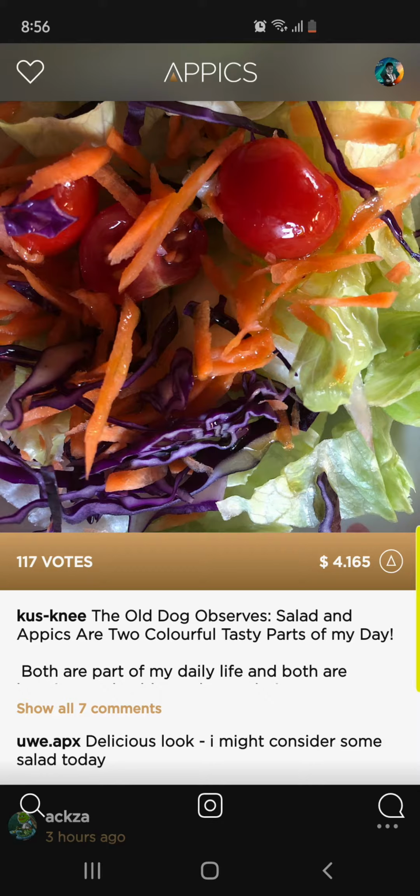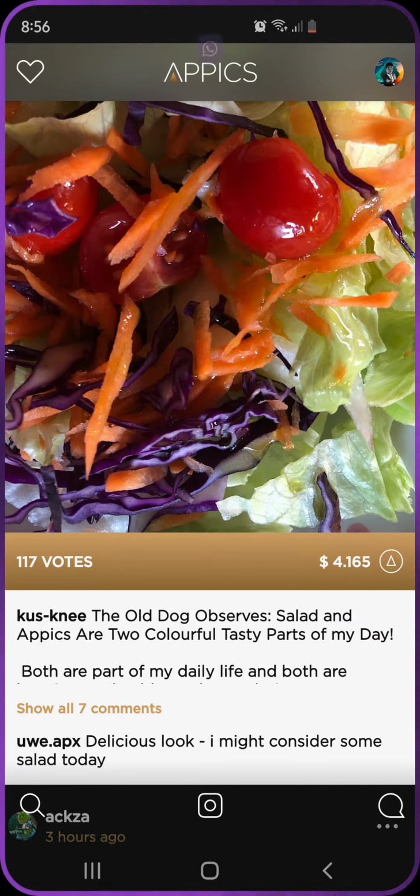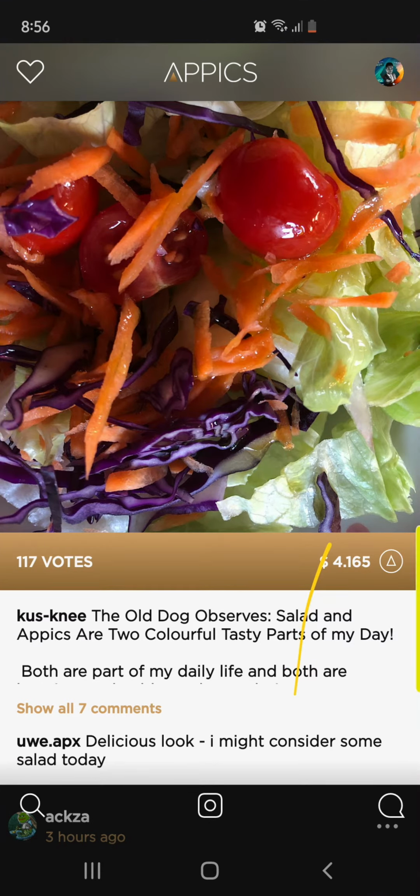As you can see, this post has $4. Now these dollars are cryptocurrency. So all you have to do, by the time you get paid, let's see if I can go get the payment part. Let's see.